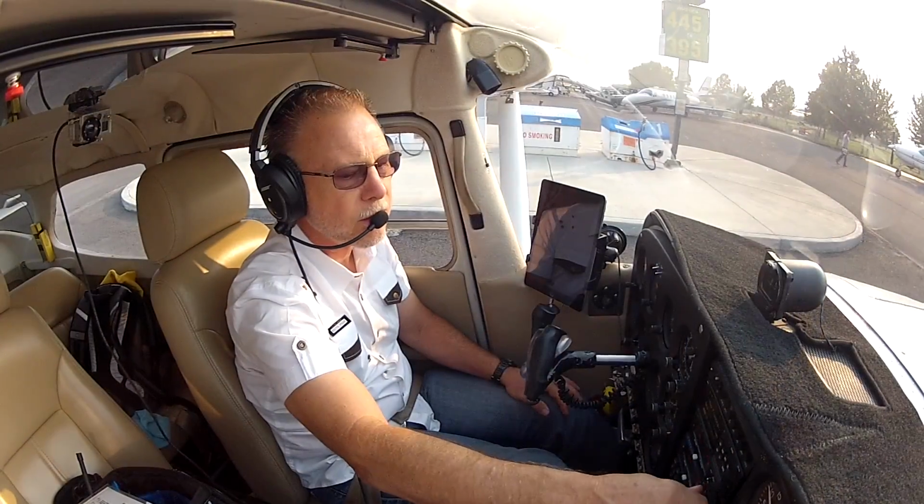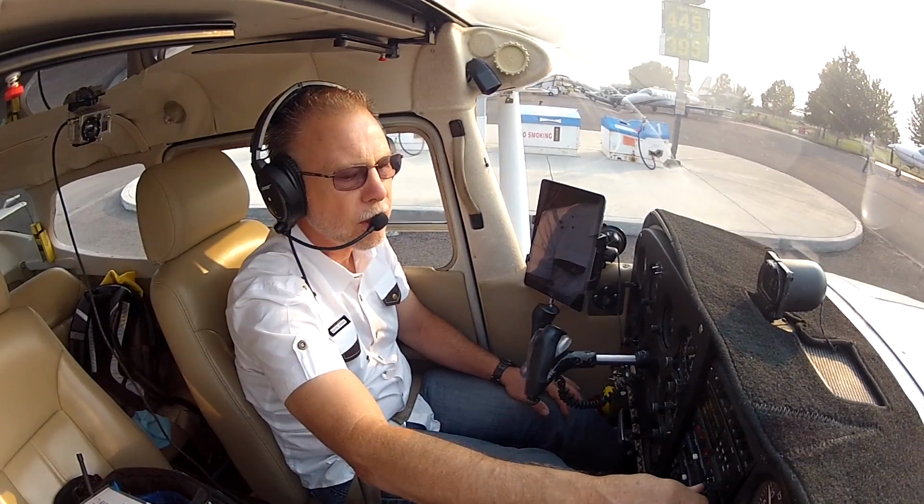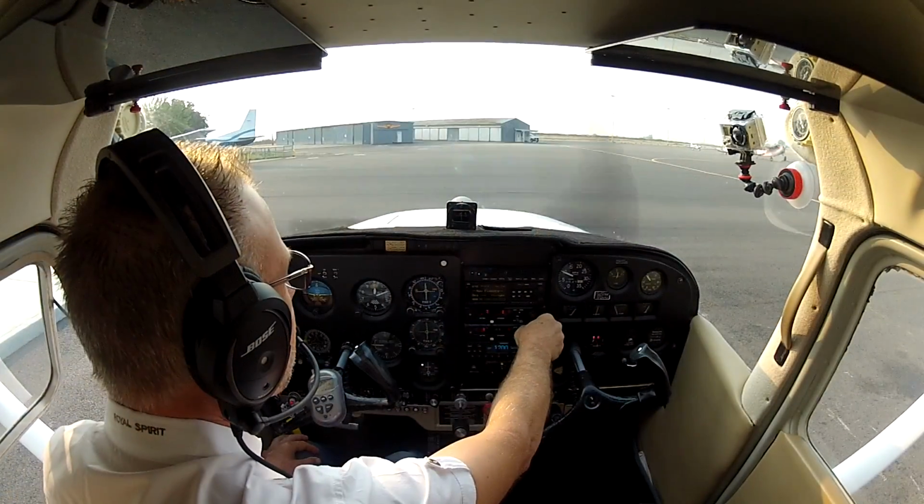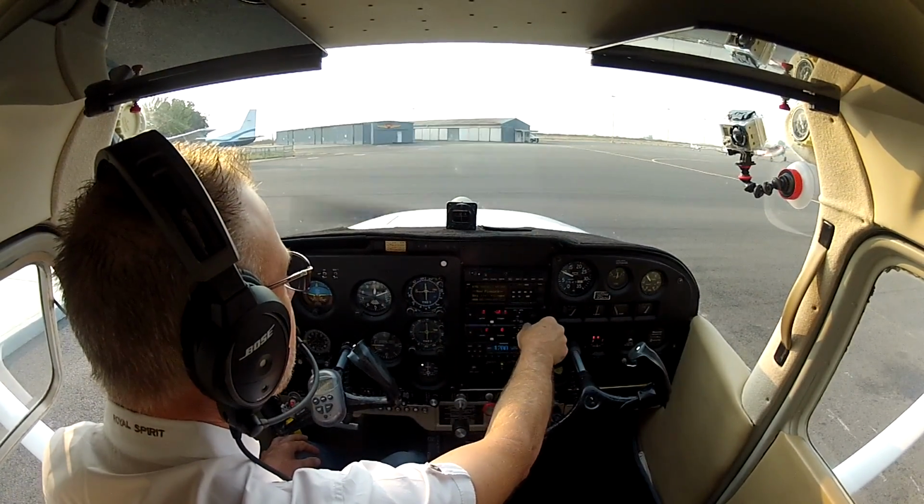These radios just unfortunately do not remember frequencies, which sucks.